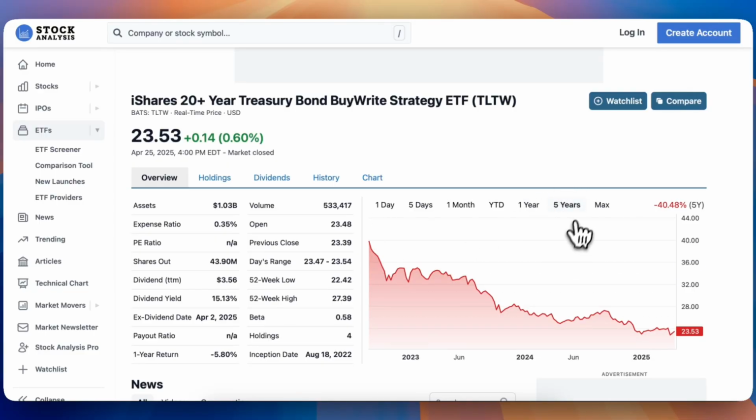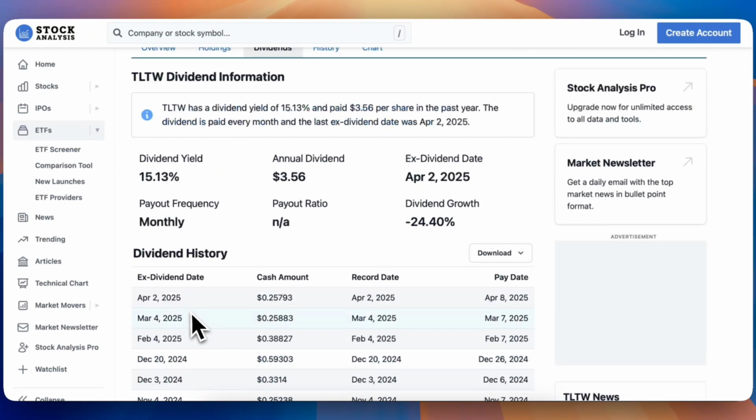If we take a look at TLTW, past 5 years, well, this ETF only has been out since 2022. But in this market, it has been dropping over time, and that is because these long dated bonds have been rising. So in turn, this ETF is going to drop. However, compared to regular TLT, take a look right here. We have a dividend yield of 15%. And this is going to be paid out monthly, as I mentioned earlier.